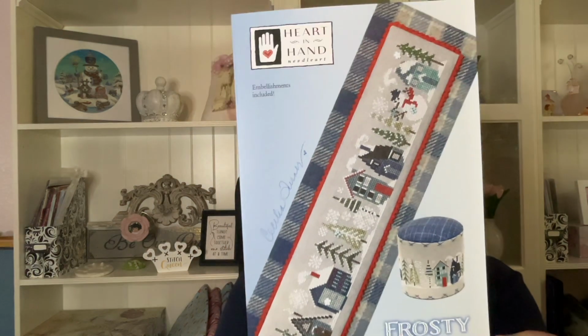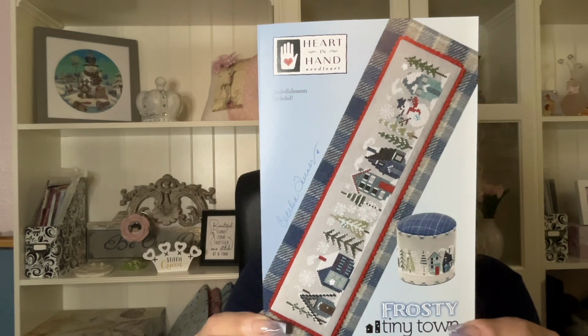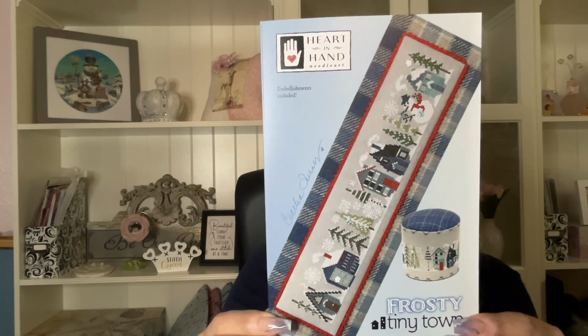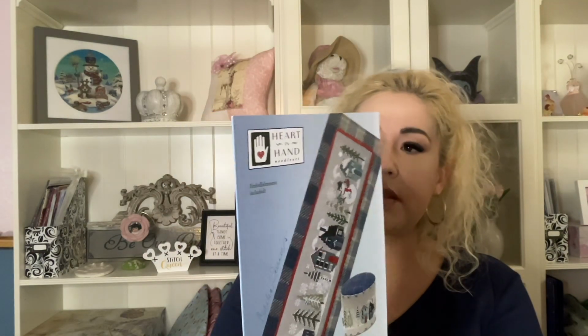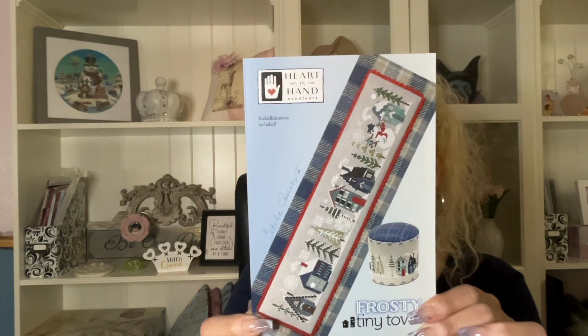And Heart in Hand. Got some of the Tiny Towns. I know the Tiny Towns are very popular. And this one is Frosty Tiny Town. This is 32 count Boston linen by Seraphim Hand Dyed Fabrics, what the model is stitched on. The threads are Classic Colorworks and Weeks Dye Works. And it does come with the buttons. I can't show you, the buttons are inside. Super cute.